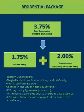The properties that qualify under that residential package are single-family homes, condominiums, and multifamily homes, once again on city services. There are properties within the city limits of North Bay that are on well and septic and would still qualify under this program. The listing period would be approximately 120 days, and if you were to cancel or suspend your listing at any time during the 120 days, there would be a $299 plus HST cancellation fee.